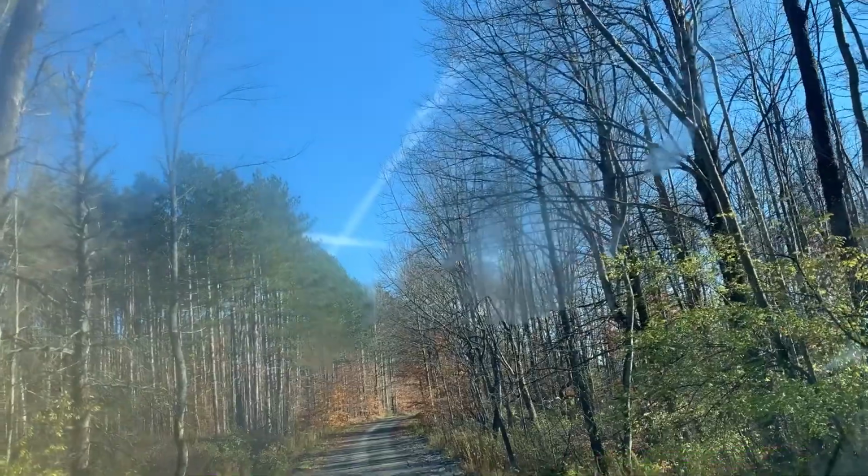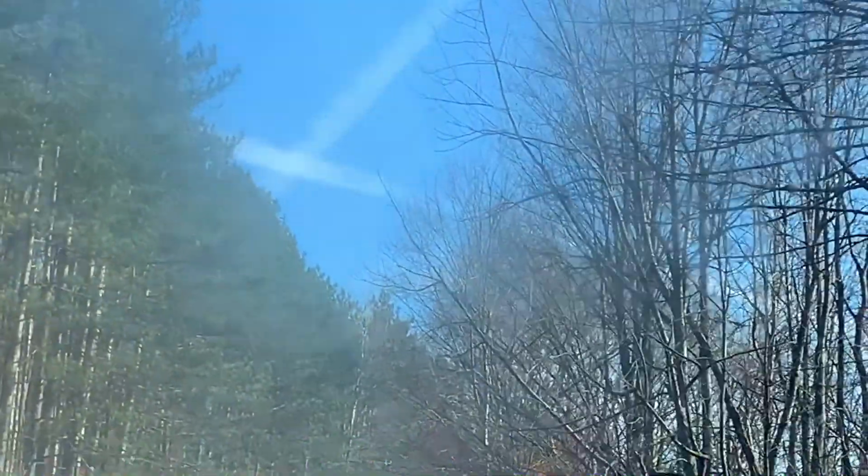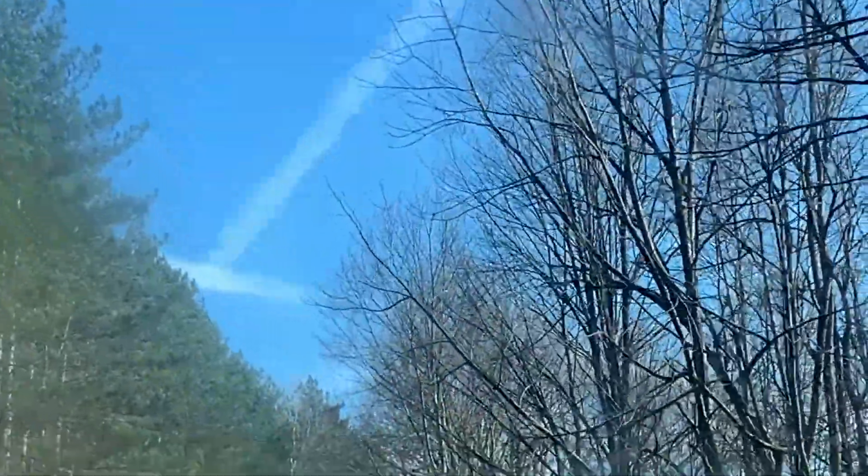and exciting locations. Look at this, they put a big X in the sky. Look at that. What are they doing? That's where we should go. X marks the spot. X marks the spot.